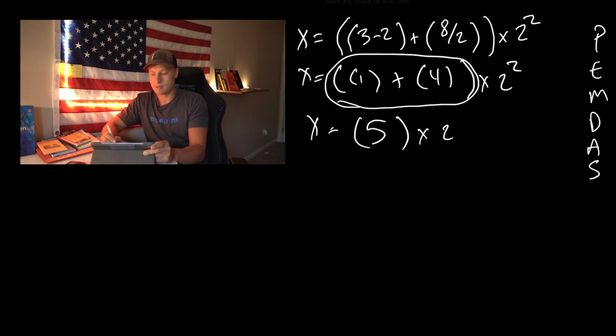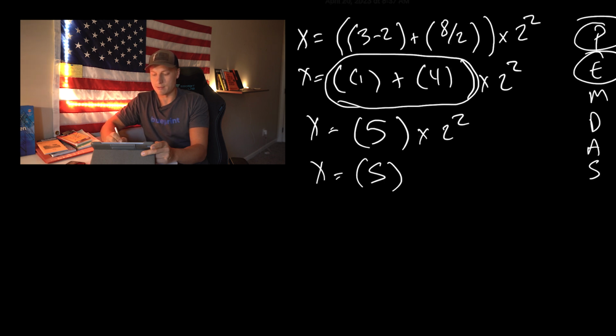Now, where do we go? Well, we know that parentheses are done. Next is exponents. Well, we do have an exponent right there. What's 2 squared? x equals 5 times 2 squared, which is what? 4.